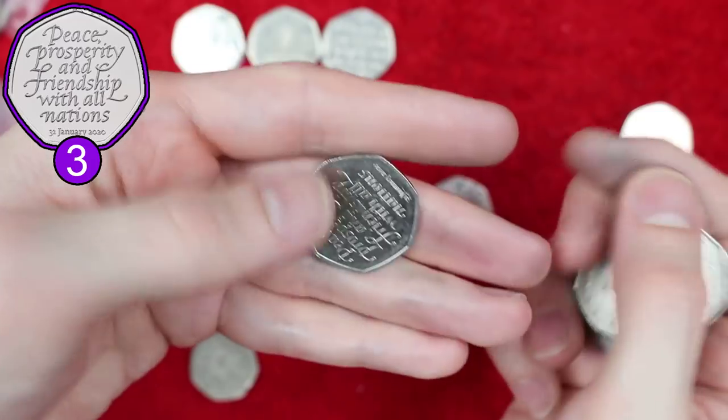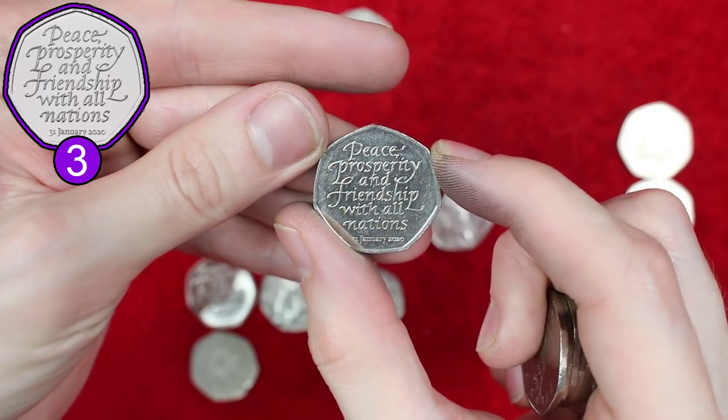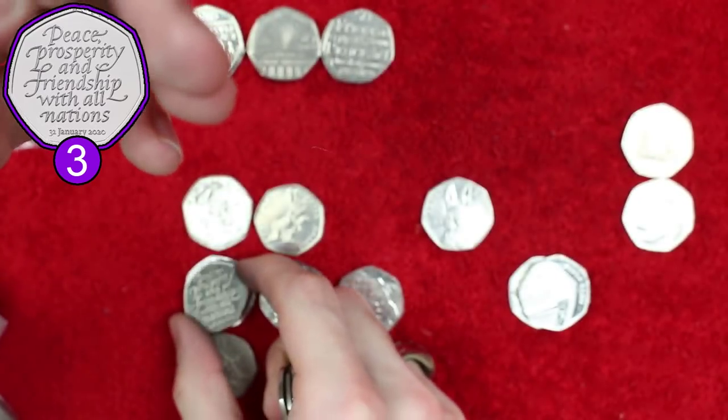Oh, I see another Brexit. Uh-oh. Oh dear, oh dear, oh dear.